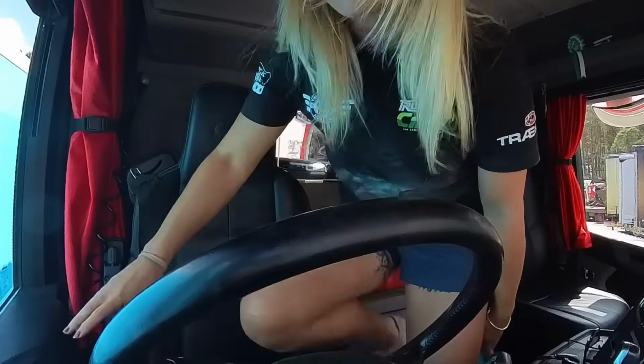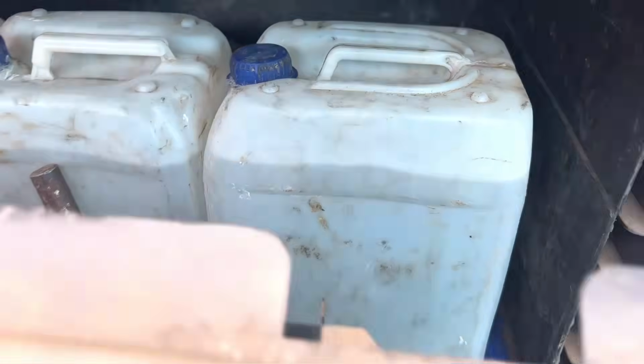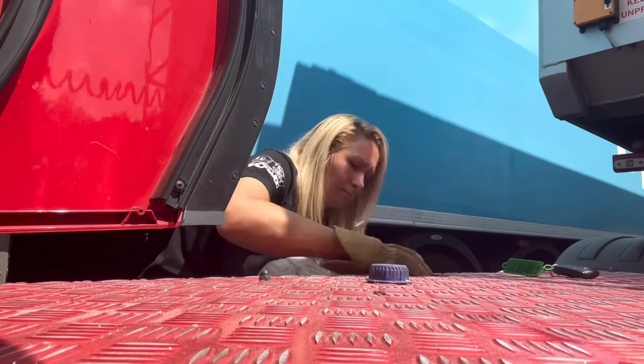Need some AdBlue, so I'm just gonna do that before I actually go in and have my shower. Unfortunately, my AdBlue tank on this truck does not last a whole week, so I need to carry some cans with me.